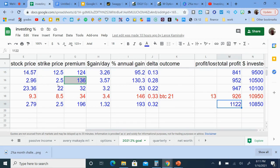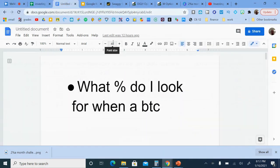I don't expect the total profit to be this high every month. I think this is a pretty uncommon month with all the news and high implied volatility. You've got to take advantage of that when it comes. So might as well at this point, right?